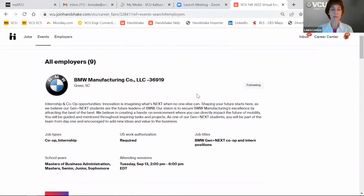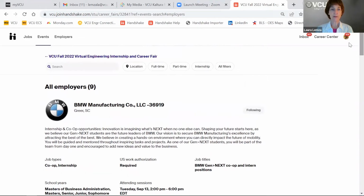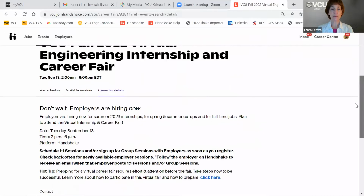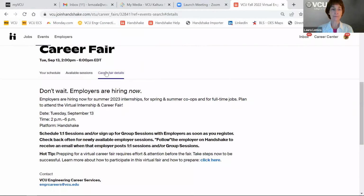As you can see from BMW, we have some job types, job titles, what kind of school years they're looking for. Go ahead and follow any employers that you have great interest in so you will be notified when they post their sessions. Employers will register for the fair and then later they will go back and post their sessions. So there is a time lag.